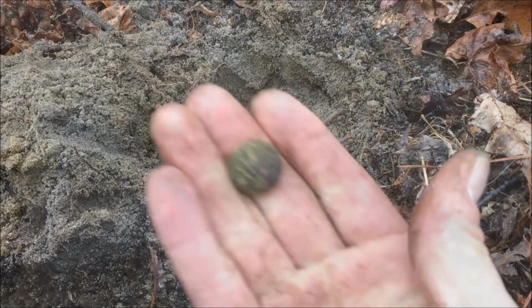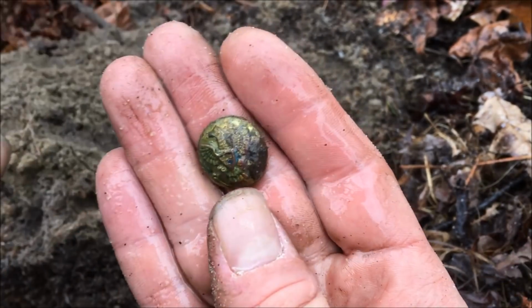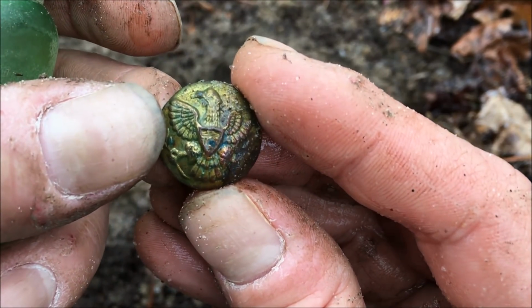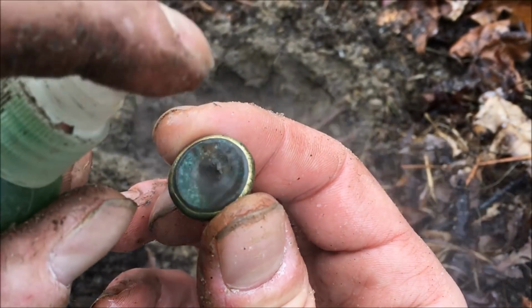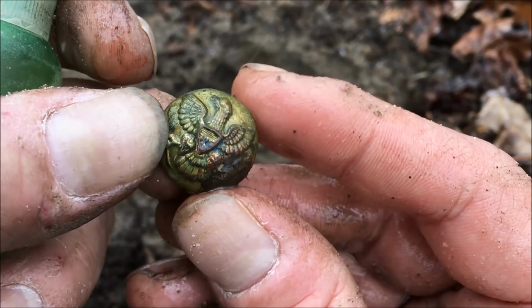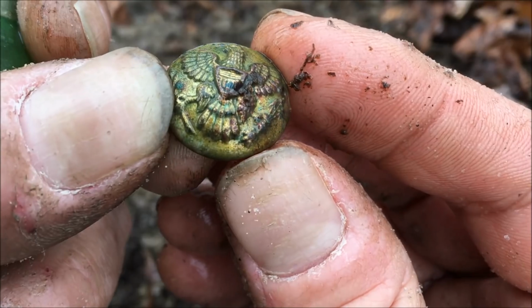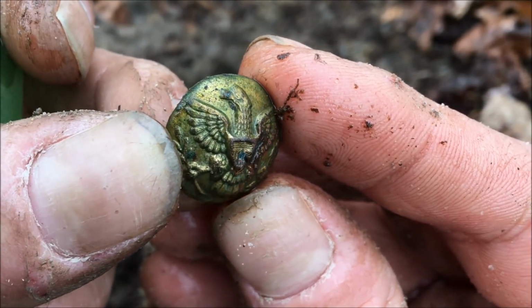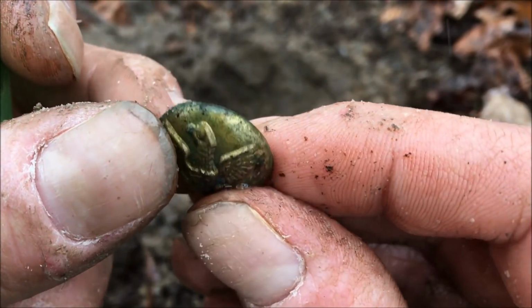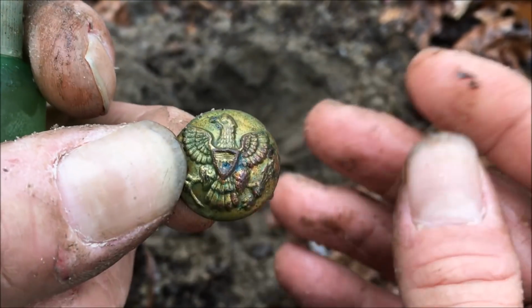Hang on a second. Ah, here it is, guys. There it is. It's a two-piece. There's no shank. It's busted off. But that's what it is. Awesome. A lot of the gold still on there, at least on the one side. Super pretty. Oh man, that's a great find.